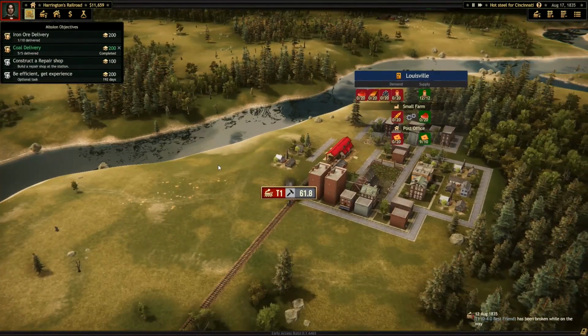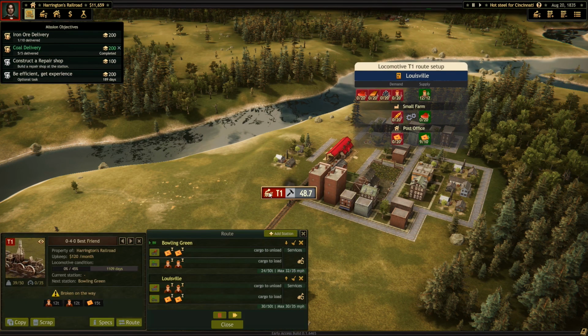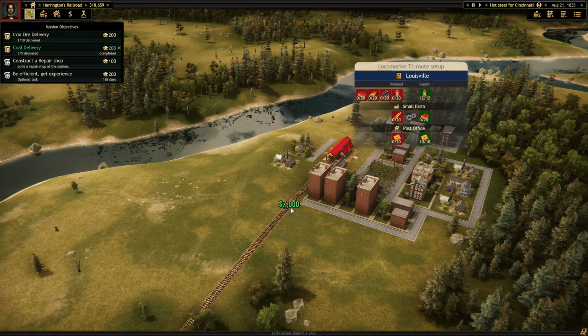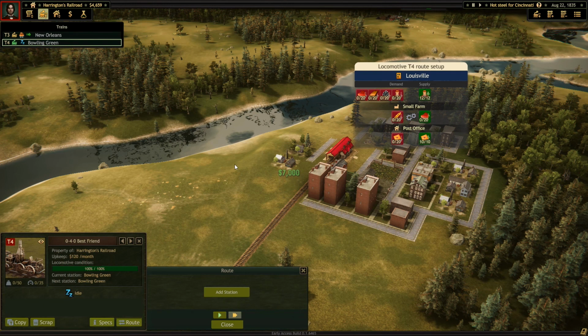Okay. You know what? Knowing now that I'm going to get a rebate if I trash the train, I'm going to go ahead and do it. So let's scrap the T1. Yep, $7,000 rebate. That's great. Let's get the T4, and let's set up this route.